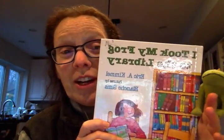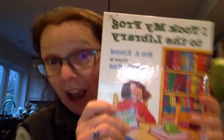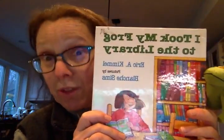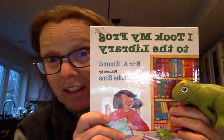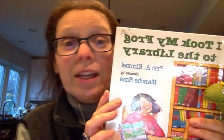And I'll let him pick out the book that we're going to start out with, because you will not believe the book that I found at the library without even looking. You won't believe this. Okay, you ready? I Took My Frog to the Library. I'm not kidding you. This is the book that was at the top of the library stack. Can you believe this? He's hugging it. Little Newton is hugging this book. He loves this book. So let's start reading it.